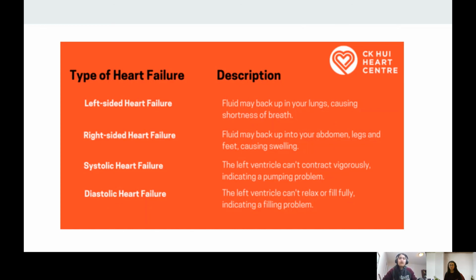With systolic heart failure, the left ventricle can't actually contract vigorously, which indicates a pumping problem. So this would be an example where your heart begins to compensate by enlarging, and so it can't pump because the walls of the heart are too thinned out and too weak. And then we have diastolic heart failure, and this is when the left ventricle can't relax or can't fill fully, and this indicates a filling problem. And so this happens with the second method of compensation, where your heart begins to increase in muscle mass and decrease the elasticity of the left ventricle.